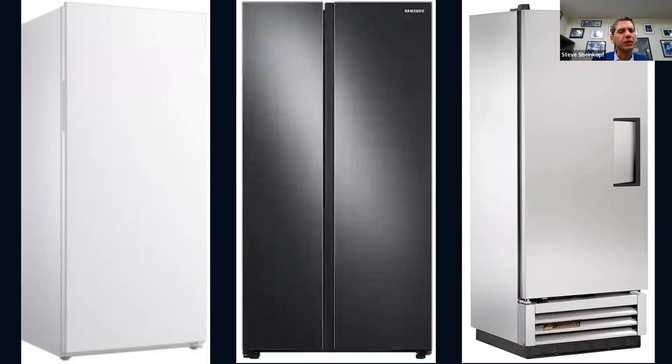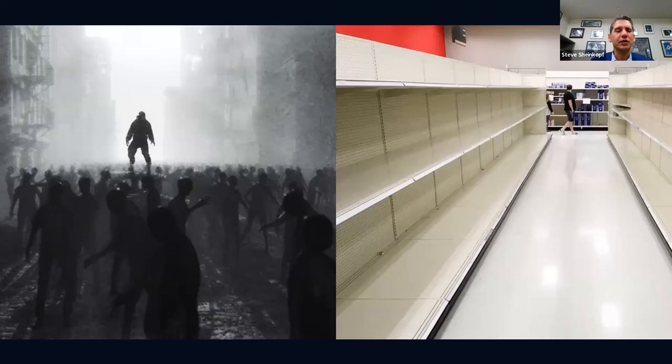So really, when you think of storage, when's the next emergency? I put a zombie apocalypse in there. HBO's got a zombie special, just went for it. Or when the stores are running out of things and you wish you had more cubic footage.